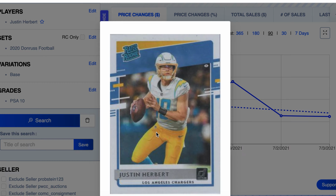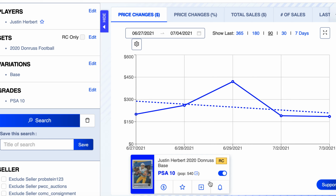Justin Herbert, pop count of only 540. I expect that number to rise as PSA kicks some of these back eventually, because I know I have at least two in with PSA, but God knows when I'll get them back. I won't get them back before the football season. I might not get them back till next year, and I sent them in last year.